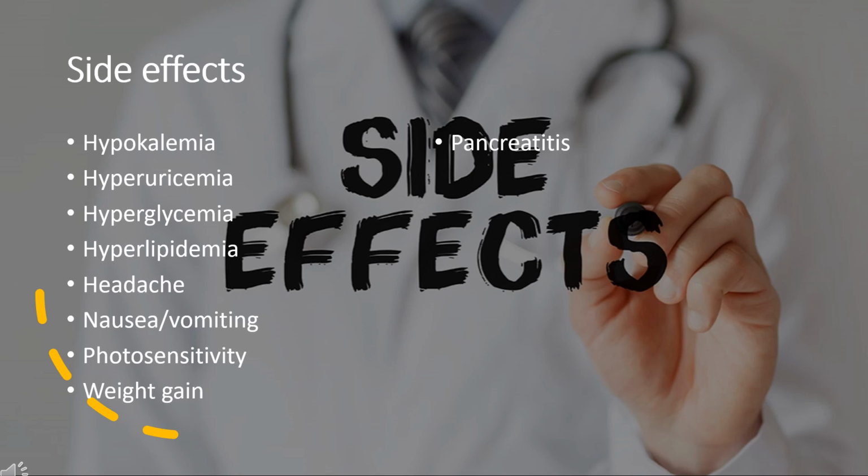Hyperuricemia, high levels of uric acid in the blood. All thiazide diuretics, including hydrochlorothiazide, can inhibit excretion of uric acid by the kidneys, thereby increasing serum concentrations of uric acid. This may increase the incidence of gout at doses of greater than or equal to 25 mg per day and in more susceptible patients, such as male gender, of less than 60 years old.